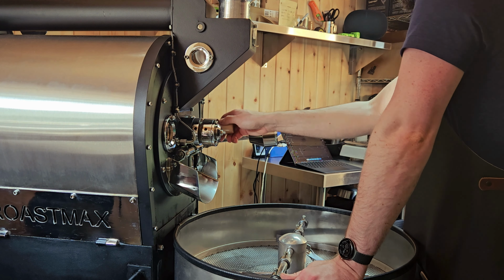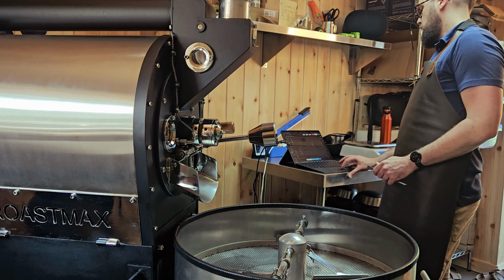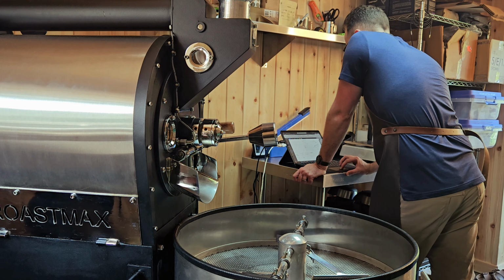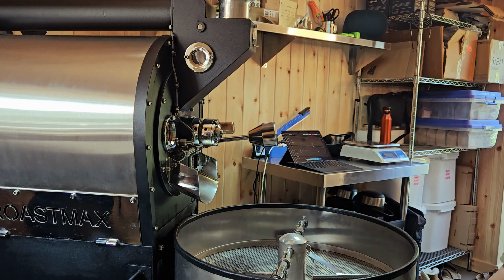I'm checking the beans as I roast them here. That's what I'm doing now. Just pulling out the sampler and I'm looking at the beans. I'm smelling them as well to see how they're progressing, make sure everything is happening as expected.